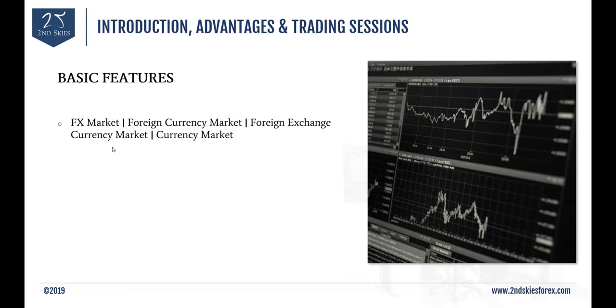Okay, so there are many names for the Forex market. Sometimes it's just called the FX market, the foreign currency market, foreign exchange currency market, currency market. These are all synonymous for the Forex market. So if you see these, don't be confused. They're not different markets. It's just one particular market.